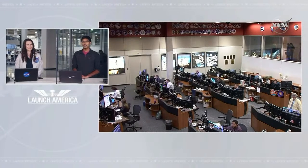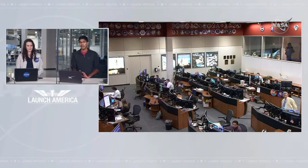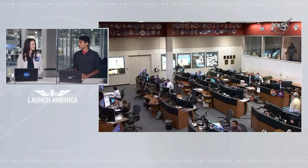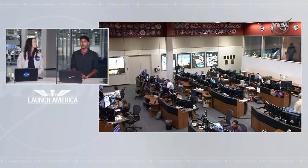So we should expect a few more calls here as Dragon moves away from the approach ellipsoid. We heard a couple of calls from the Capcom as well about deactivating the big loop, so to speak, and transitioning to Dragon to ground. The big loop is a comm network that connects flight controllers and Mission Control Houston, the International Space Station crew, visiting vehicles, and of course, our Mission Control team here in Hawthorne, all together on one comm loop so we can all communicate with one another if anything needs immediate attention.